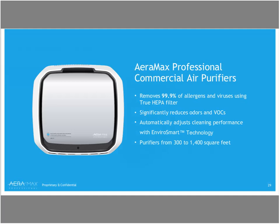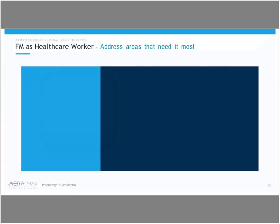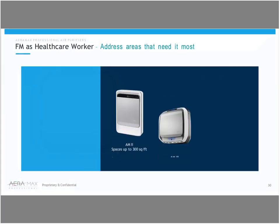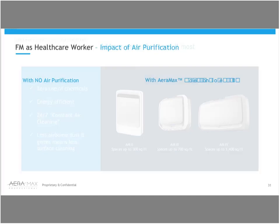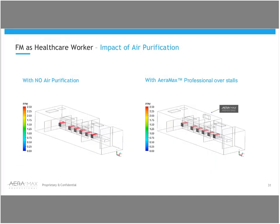We know that every location is not the same, and every room size is not the same. So we've designed a variety of different sizes that can address your areas, anywhere from 300 square feet up to 1,400 square feet. This doesn't use chemicals, completely energy efficient with less than $10 of electricity used each year. It's constant cleaning, so it is 24/7 constant cleaning that takes place, and less airborne dust and germs means less cleaning that takes place. So the impact of air purification is significant.